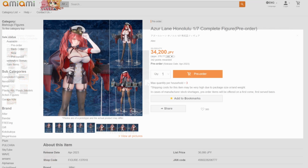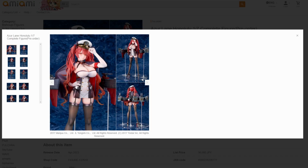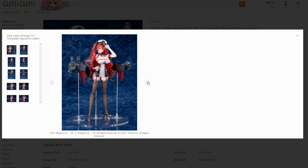Alter only had one figure to show off this month, Honolulu from Azur Lane. As is common with these, you can either purchase her with the battleship circling her or not, which significantly changes the price. Yeah, this one's pretty nice.